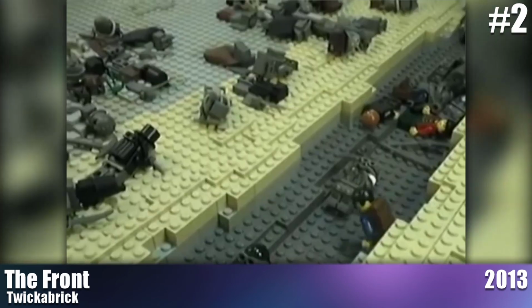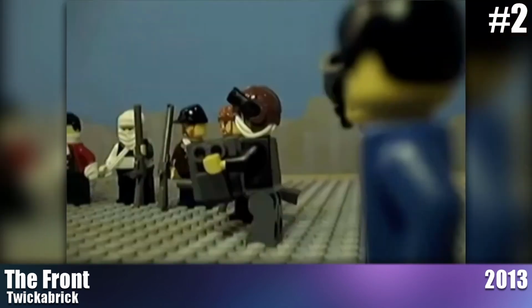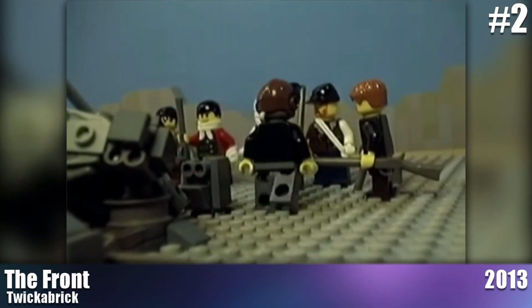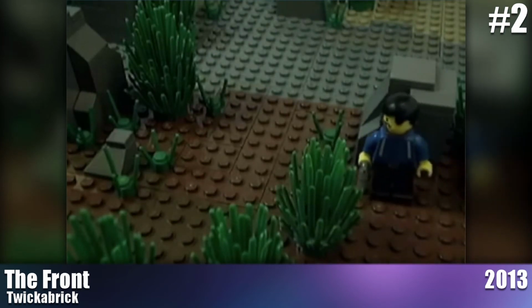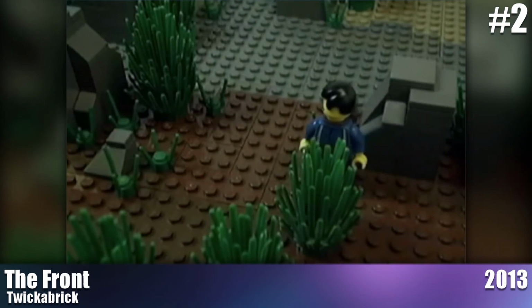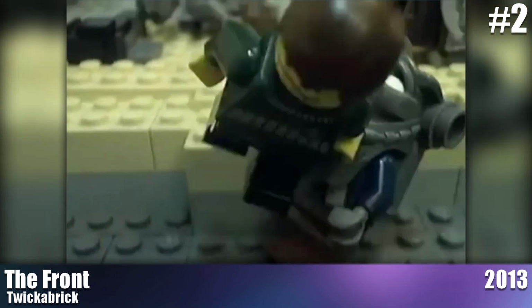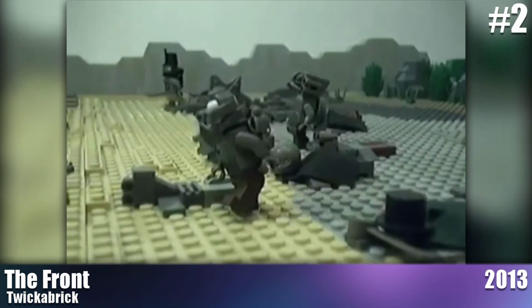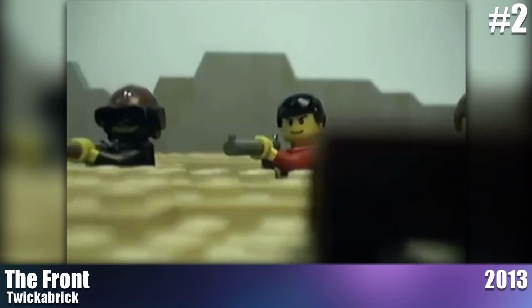The directing, editing, and the character and set design are all well done to a great result, with the animation techniques being some of the most realistic and natural looking you'll find in brick films today. Twicabrick does a fantastic job at setting up the world via brilliant set and sound design, despite voice acting being subpar at times. This aside though, The Front is a very original brick film, and I highly recommend watching this masterpiece if you haven't already.